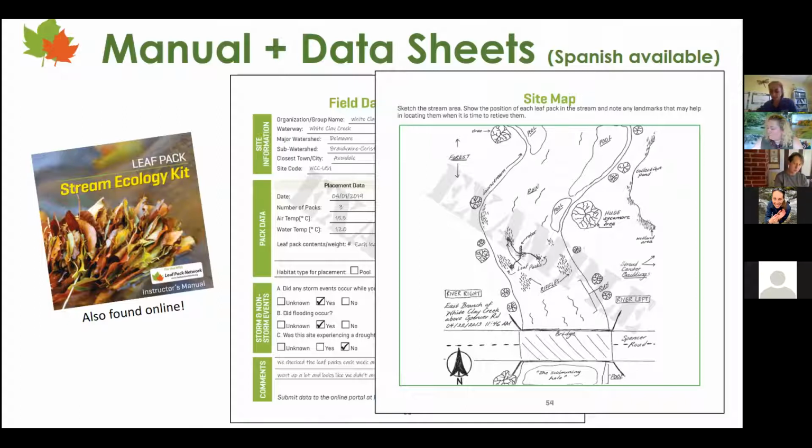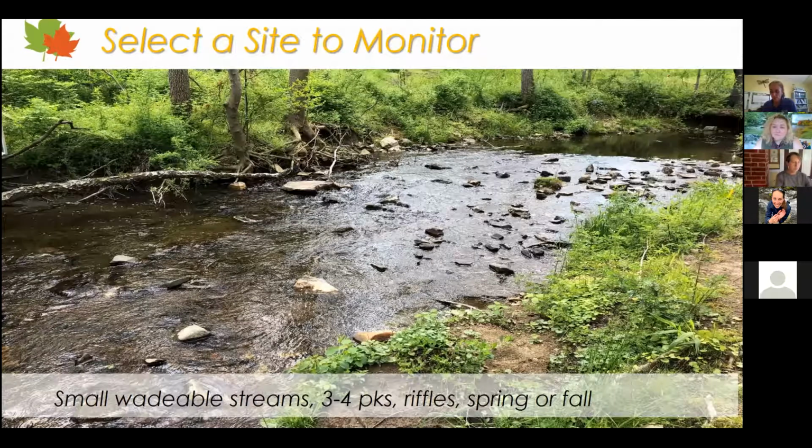So selecting a site to monitor, again, you can work with the conservation district to do this. Small wadable stream is what we're really aiming for. And you can put these packs out any time of year, but the best time is really right now in the spring, probably up into late May, and then again in the fall. And that's when the species diversity is the best. As these macroinvertebrates have gone through that metamorphosis, their life cycle change, we find the most in those seasons here in PA at least.